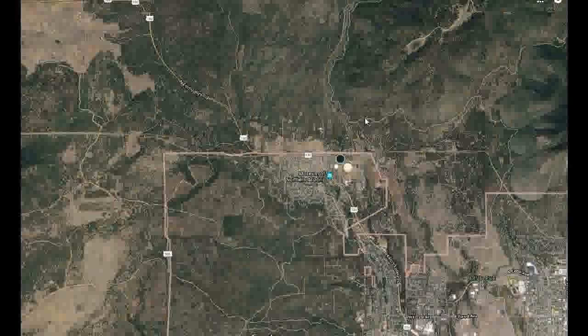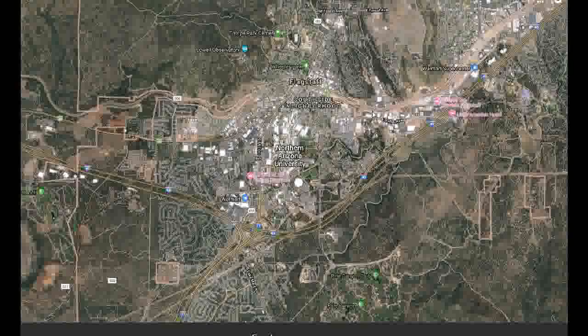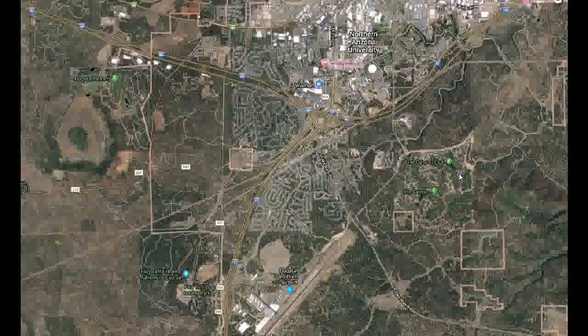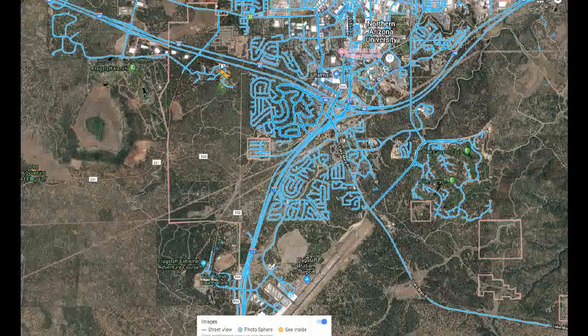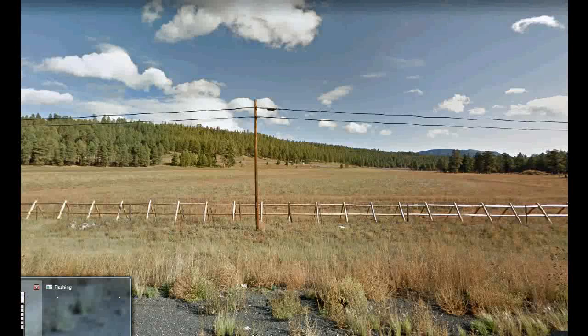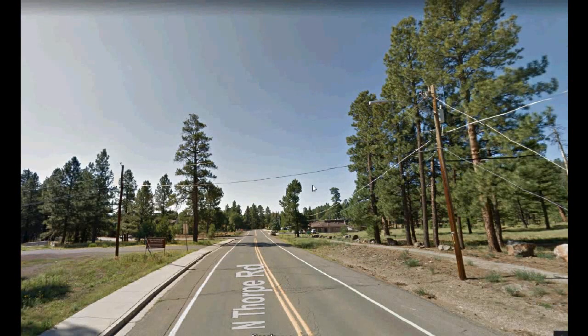It's not the spot, so I'm trying to remember. There were a couple of spots that are as far. Maybe it was south. Maybe it was over here. There are so many areas to see around Flagstaff for Pine Barren. Just pause it. All right. This is the spot right here.